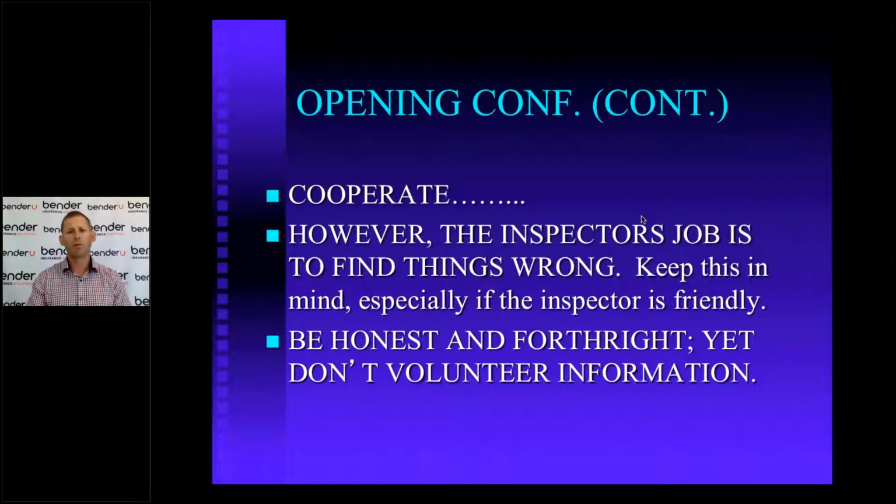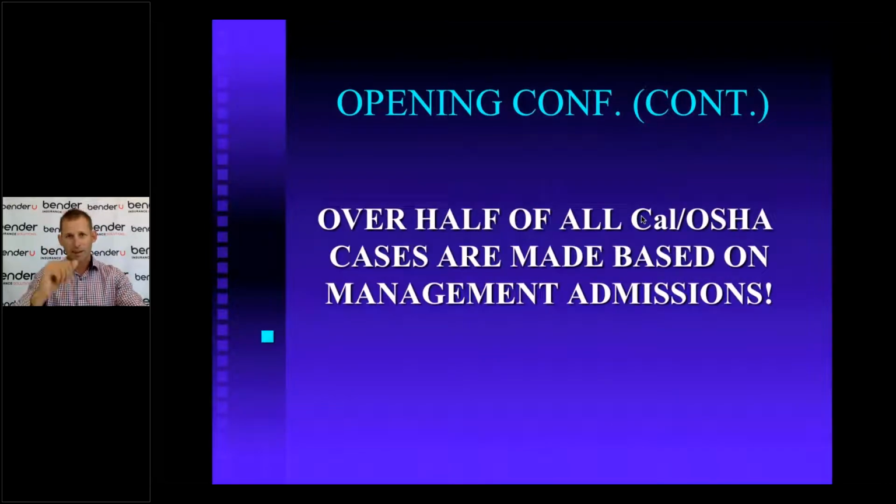Be honest with them, forthright. So if they start asking for documentation or are you doing this, that, don't lie to them. They're going to know. They go through multiple sites, investigate multiple injuries. So they're going to see right through it if you try to fluff your way through an inspection. So be prepared, okay? They say over half of all Cal OSHA cases are made based on management admissions, okay? If you admit you're wrong, they're going to get you on that.